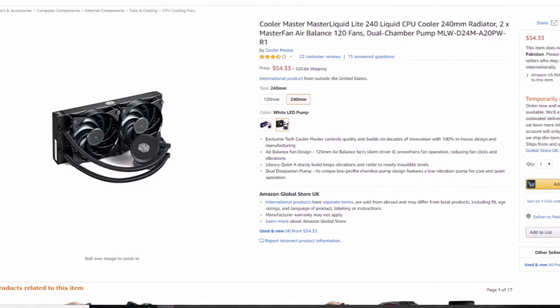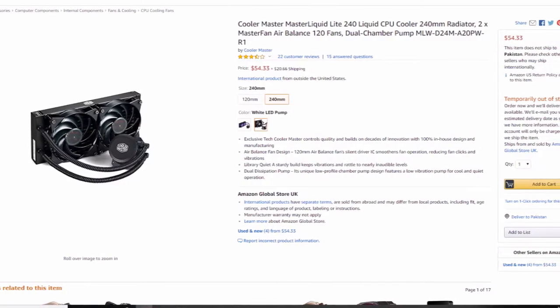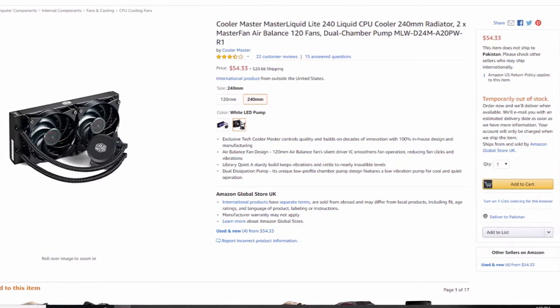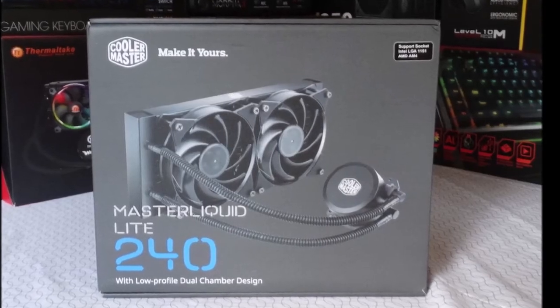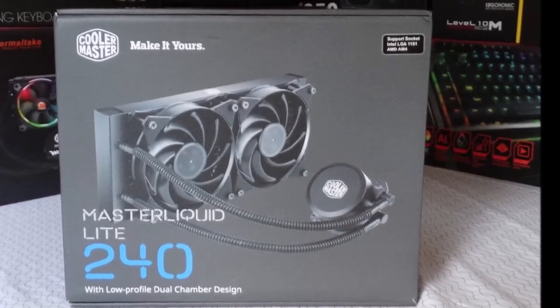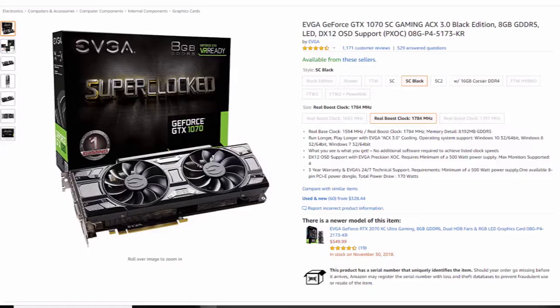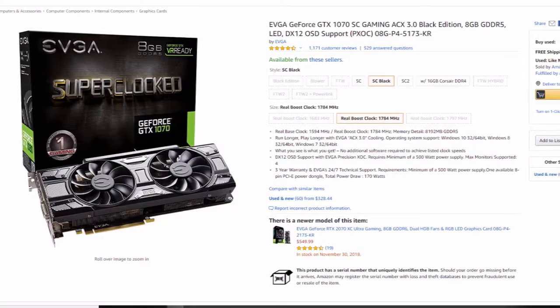With the MasterLiquid Lite 240 liquid cooler, your PC will make much less noise when running idle or under load, and your CPU will be cooler than ever, allowing it to run at turbo frequencies more frequently. While not quite what you'd get with a proper overclock, this will still offer a significant improvement in your system's overall performance. Without question, this is the heart of our $1,000 gaming PC build.